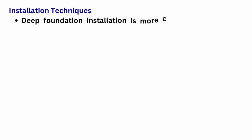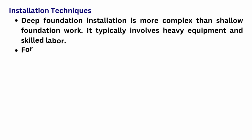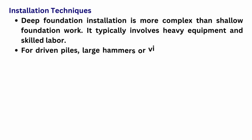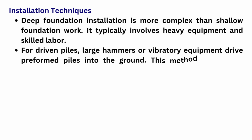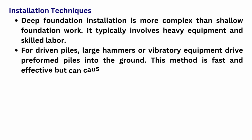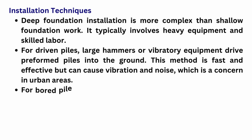Installation techniques. Deep foundation installation is more complex than shallow foundation work. It typically involves heavy equipment and skilled labor. For driven piles, large hammers or vibratory equipment drive preformed piles into the ground. This method is fast and effective but can cause vibration and noise, which is a concern in urban areas.